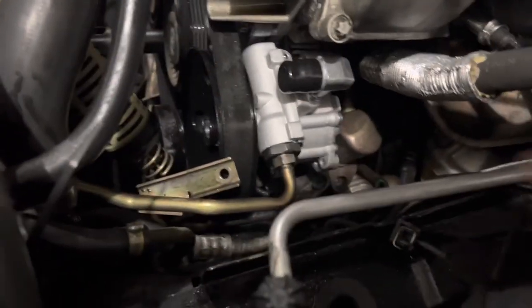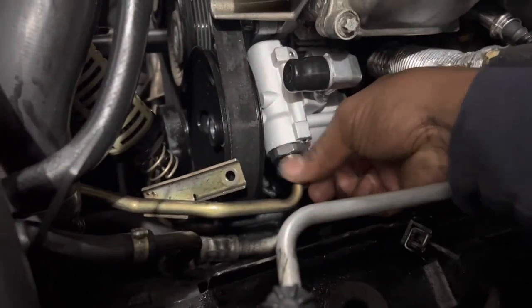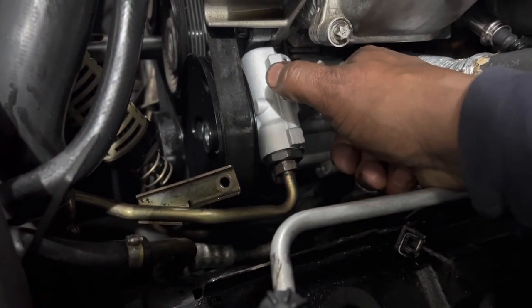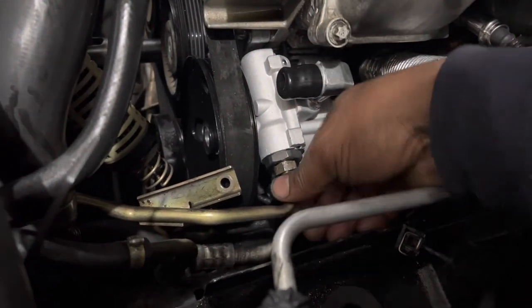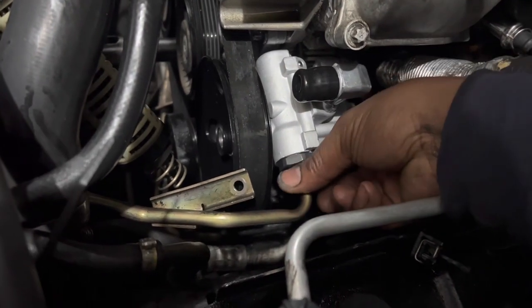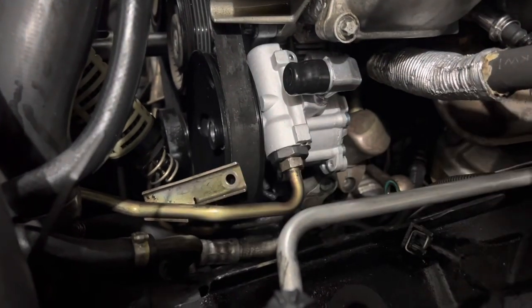You have to do that. I get it started. I start threading it before I secure the power steering pump because there's more room, more wiggle room. Get that thing started. Don't cross thread it. Don't destroy it. Get a couple threads in there.